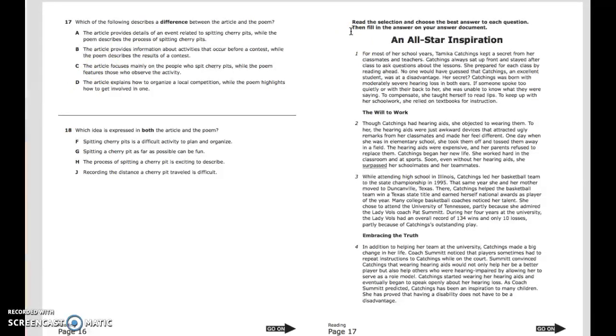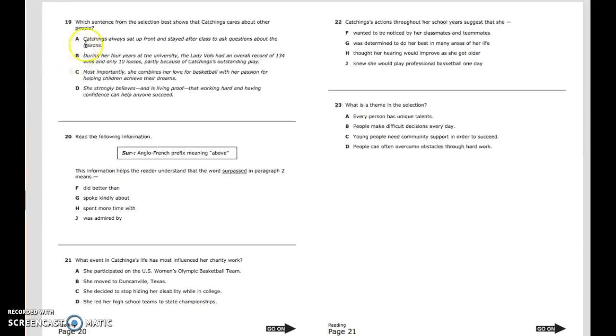Read the selection and choose the best answer to each question, then fill in the answer on your answer document. (19) Which sentence from the selection best shows that Catchings cares about other people? A. Catchings always sat up front and stayed after class to ask questions about the lessons. B. During her 4 years at the university, the Lady Vols had an overall record of 134 wins and only 10 losses, partly because of Catchings's outstanding play. C. Most importantly, she combines her love for basketball with her passion for helping children achieve their dreams. D. She strongly believes and is living proof that working hard and having confidence can help anyone succeed.